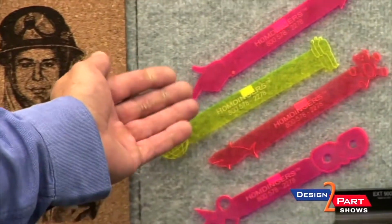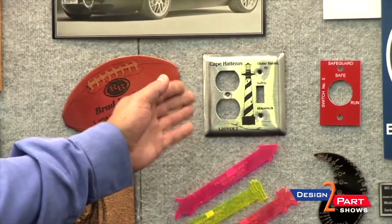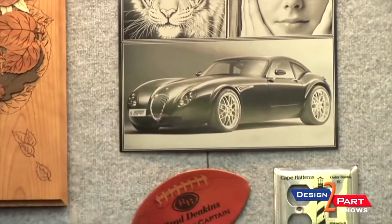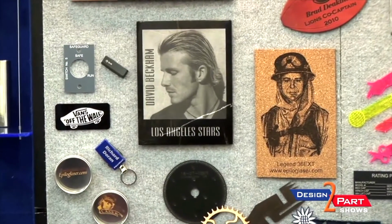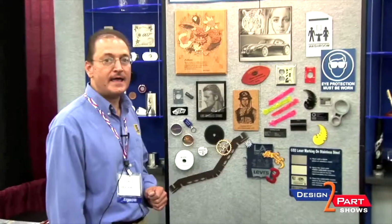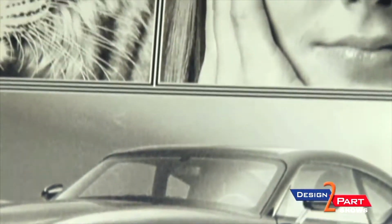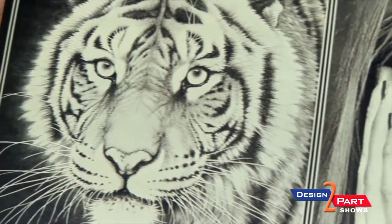We've got items like acrylic that we've engraved and cut on, stainless steel samples, anodized aluminum, even on cork, marble. Each material might have a different speed and power setting, and those configurations can be actually saved in our print driver. So next time you do anodized aluminum, you would just choose that and then send it to the laser.